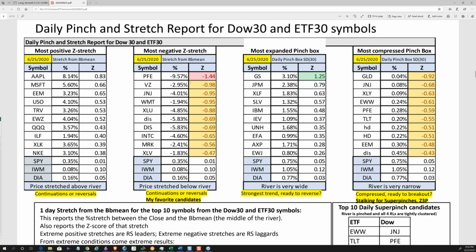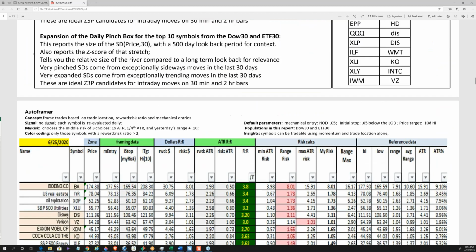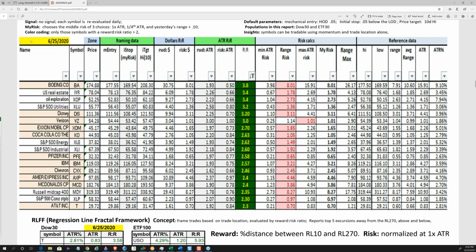Daily pinch and stretch up next. All the usual suspects at the top and bottom: Apple, Microsoft, Brazil, and Tech. At the bottom, Pfizer, Johnson and Johnson, Walmart. Nothing unusual there. Nothing else really to look at on that one. A ton of things still available on the auto framer. Not unusual. I'll wait for your screen to catch up, sorry. So yeah, on the pinch and stretch, Microsoft, Apple, and Tech in Brazil in column 1. Pfizer, Verizon, column 2. And not much else to look at.